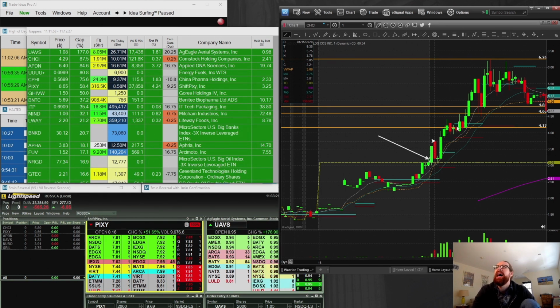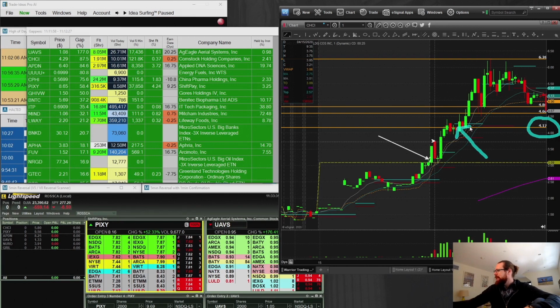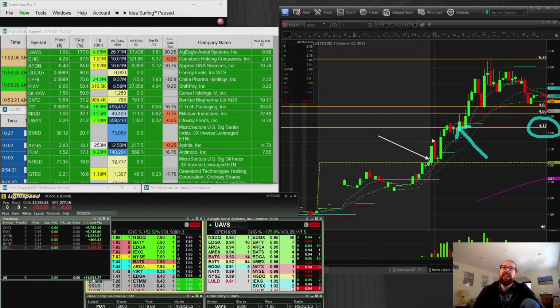It pulls back, I buy at 417 for the first. What is that? You say it. You know what I'm talking about. The first 1 minute candle to make a new high. I'm up $11,000, $12,000 today trading these technical breakouts.